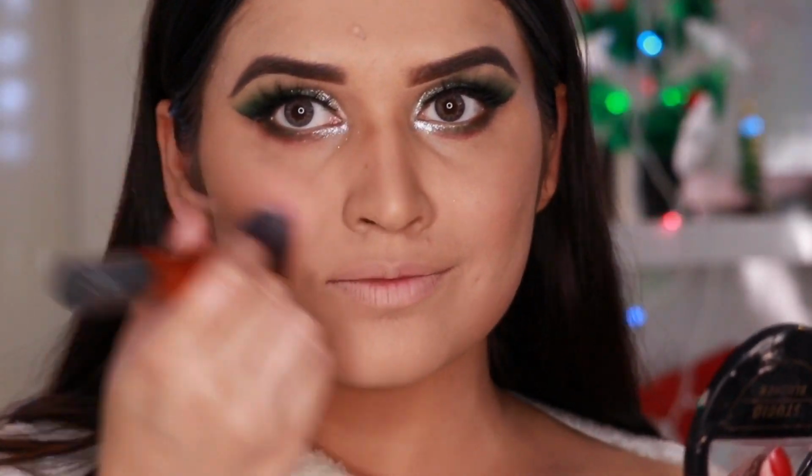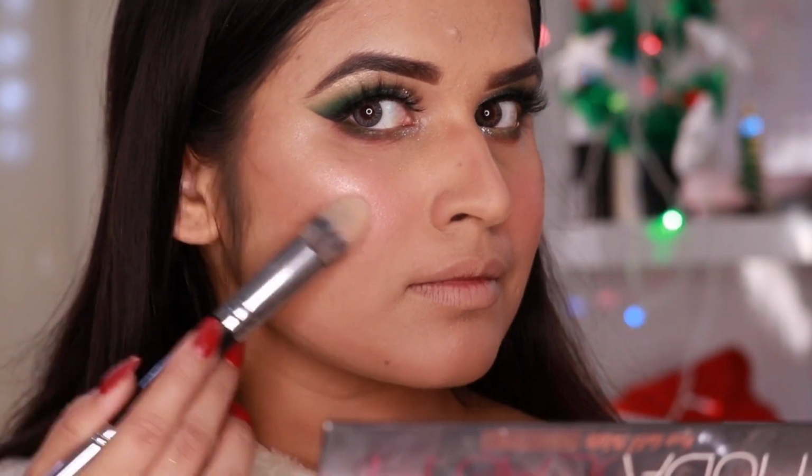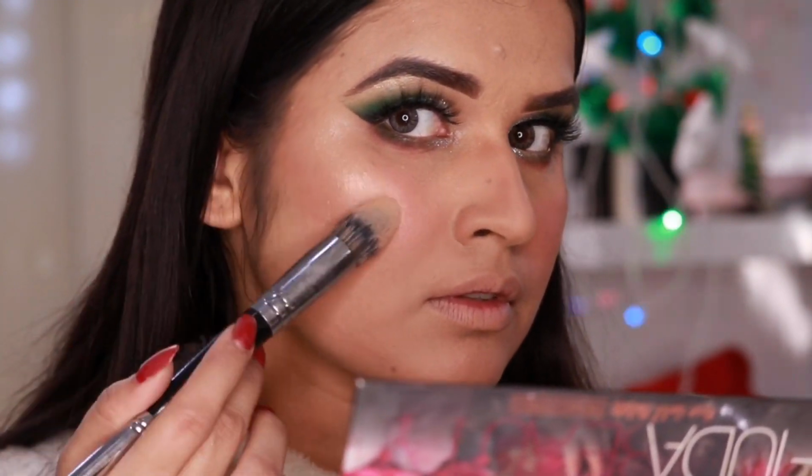Now comes my favorite part of the makeup routine, and here I'm using PAC blush in the number 018. Guys, this is one of my favorite highlighters, and this is from Maybelline in the shade Molten Gold.